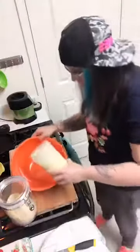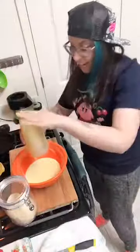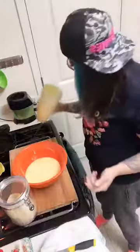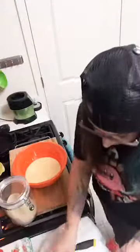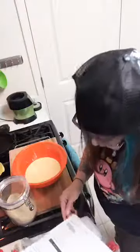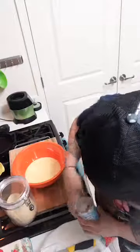All right, here we go. You can see no lumps, no chunks. That did combine very well, you guys. There's nothing left in there, so we did great with the combining part. I'm gonna add my dry ingredients now. Okay, we need 1 1/4 cups of almond flour, and we need a teaspoon of baking powder. Let me grab the baking powder first.